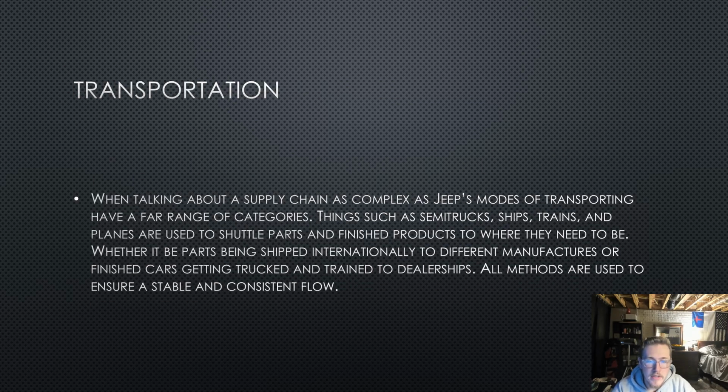When talking about a supply chain as complex as Jeep's, modes of transportation have a far range of categories. Things such as semi-trucks, ships, trains, and planes are used to shuttle parts and finished products to where they need to be. Whether it be parts being shipped internationally to different manufacturers or finished cars getting trucked, trained to the dealerships, all methods are used to ensure a stable and consistent flow.